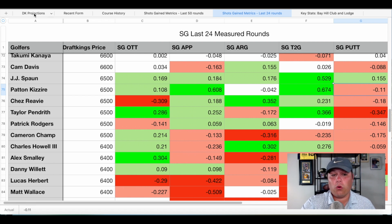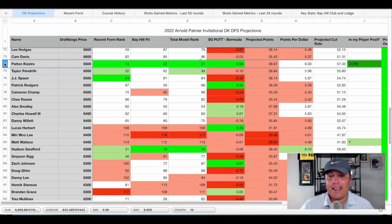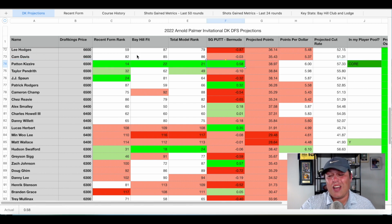But like I mentioned before, if there's one grass surface where Kazire goes out there and really makes his hay, it's on Bermuda grass, where he gains nearly 6/10 of a stroke per round. If he continues the off the tee play, where he's been one of the better players in this 6K range, and of course one of the best players on approach, period, in the entire field, and gets back to his usual self with the putter on this surface, he's going to have a huge week.